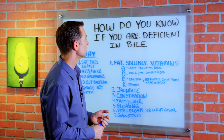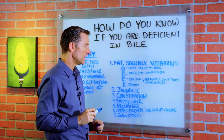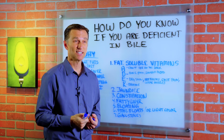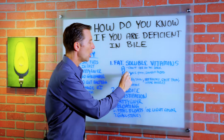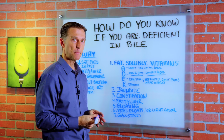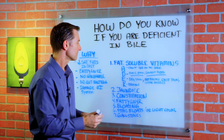So number one, if you're deficient, you're going to usually be low in one of the fat-soluble vitamins. So vitamin A, there's a lot of symptoms, but one would be you can't see in the dark too well, you're driving, you can't see at night too well. Vitamin D deficiency: bone pain, lowered mood, because one of the symptoms of low vitamin D is depression, it could be a lower immune system, it could be many different things.